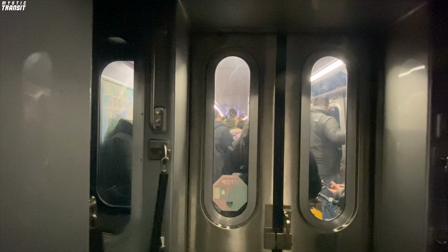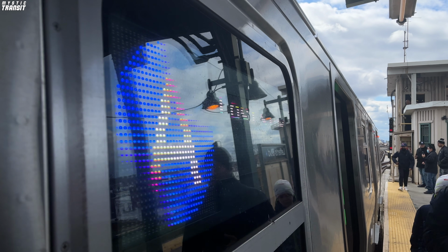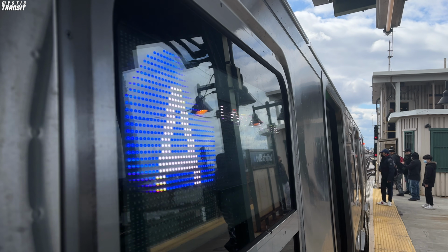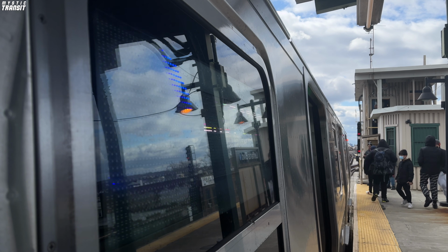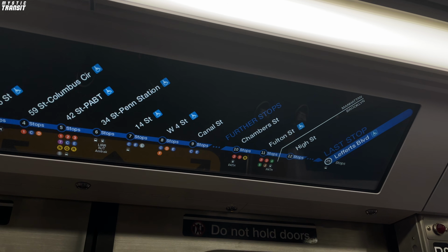Anyway, moving on to the screens. When I first saw photos of the R211, I was pretty hard on it about the exterior LEDs. But honestly, now that I've been up close and personal with it, I don't mind them. They are legible and they do the job just fine. I do have a bit of an issue with the interior displays though.